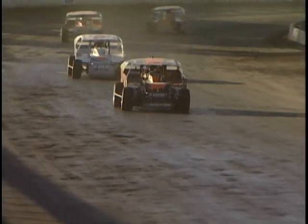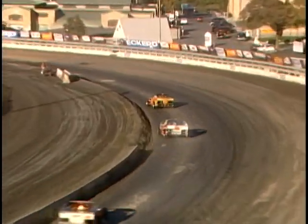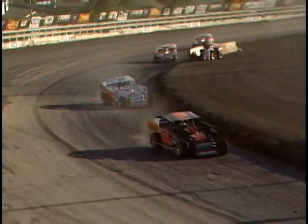Johnson out of turn 4. 2 laps to go. 2 to go at Syracuse. What do you think's going through Danny Johnson's mind right now? Everything. He is listening to that car. He is feeling every little idiosyncrasy of that car right now.